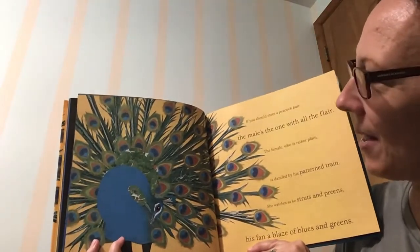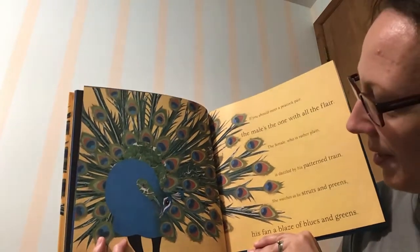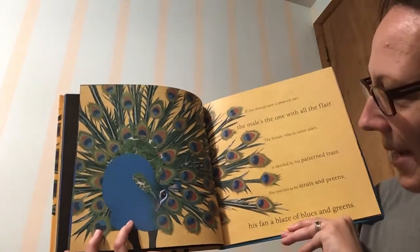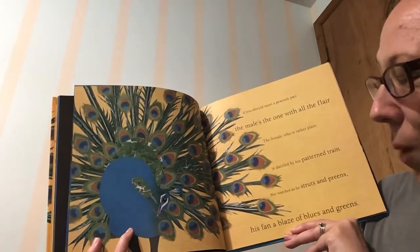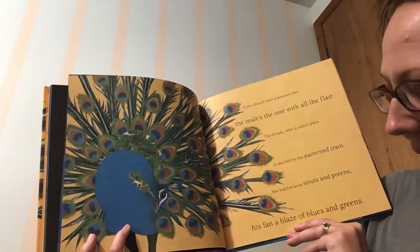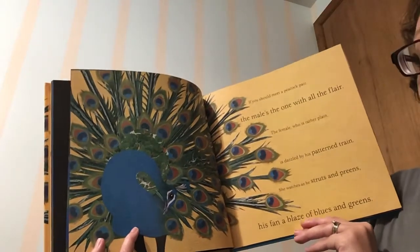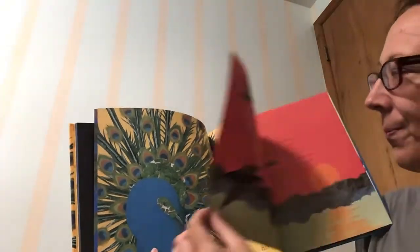If you should meet a peacock pair, the male's the one with all the flair. The female, who is rather plain, is dazzled by his pattern train. She watches as he struts and preens, his fan ablaze of blues and greens. He's a beautiful bird.